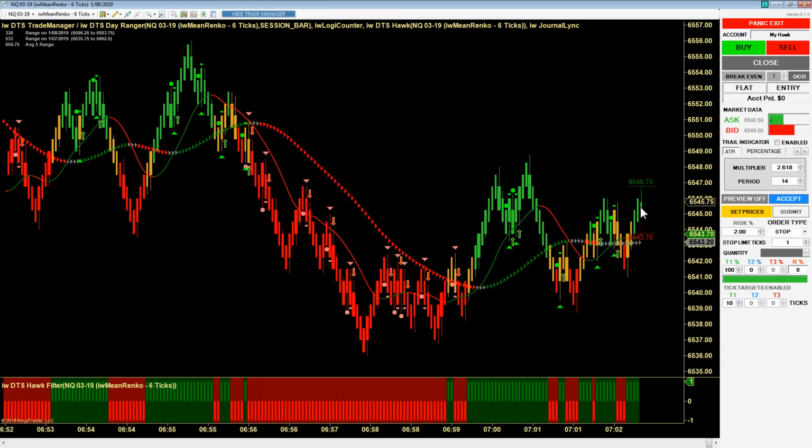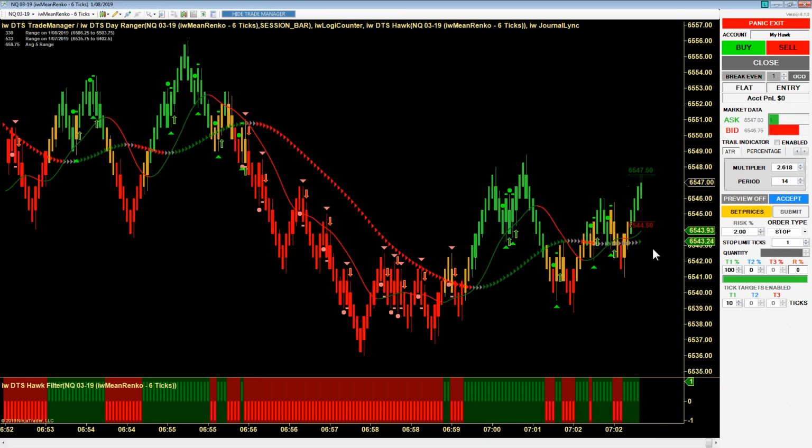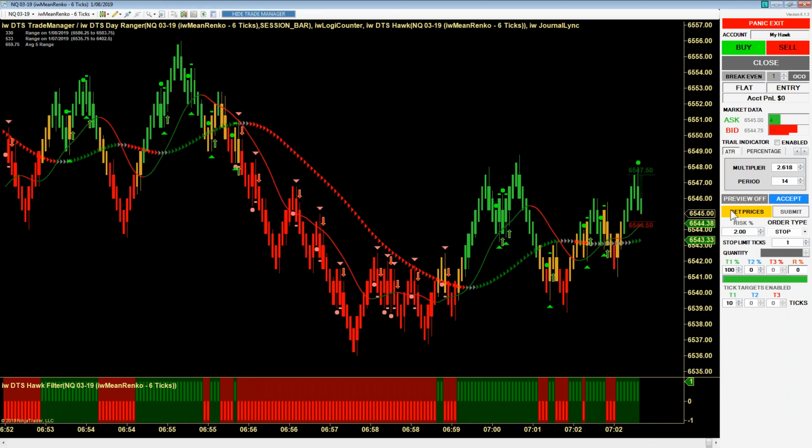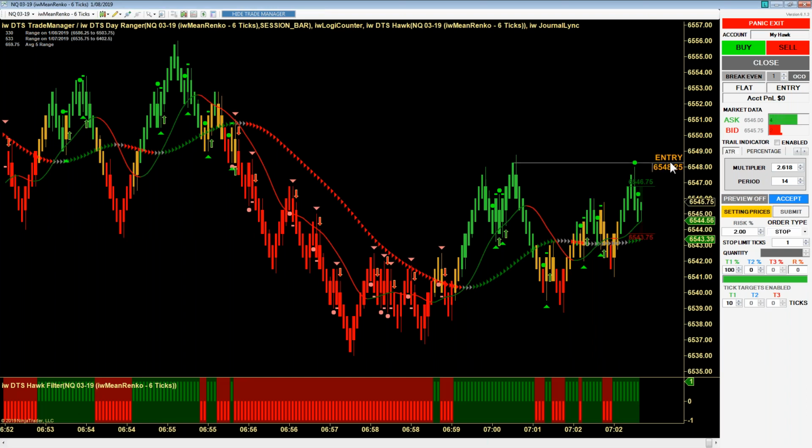So you Hawk traders are going to want to be on the lookout here for your first micro macro cross signal. So your bars and lines and filter are all in sync. This is now your first micro macro cross.